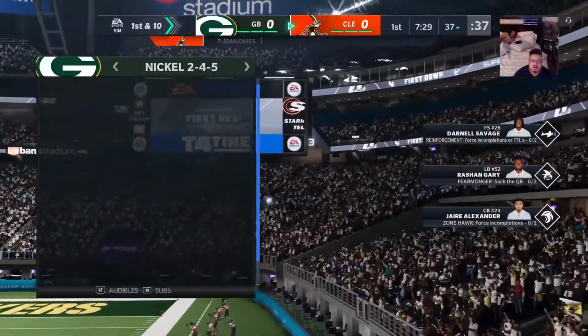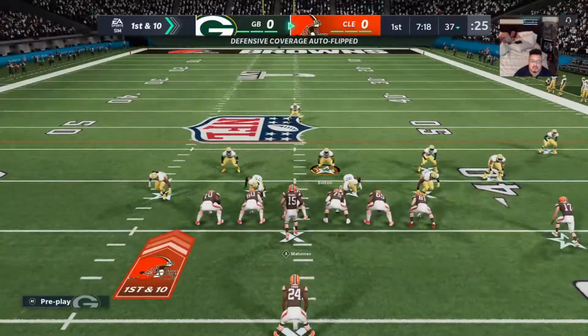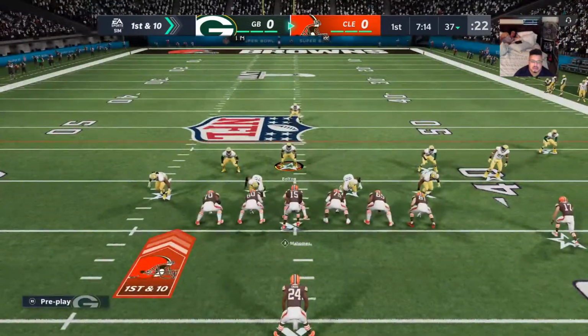And he'll be brought down right around the 37. 2 yards, good enough for a first. First and 10 at the 37-yard line.